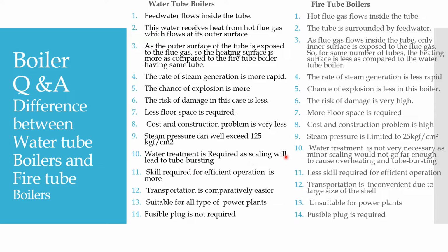Water treatment is required in a water tube boiler, because scaling will lead to tube bursting. High purity water is required for a high pressure boiler, so water treatment is a must. Whereas water treatment is not necessary in a fire tube boiler, as minor scaling would not go far enough to cause overheating and tube bursting. You can use soft water also in a fire tube boiler because it is a medium and low pressure type boiler.